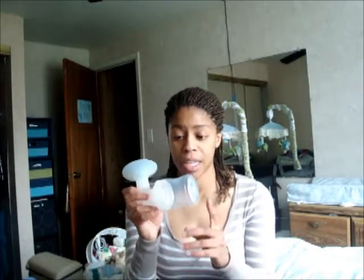I do not like this breast pump. It's horrible. This being soft really hurt when it grabbed into my breast and it pinched me. And the suction wasn't great.